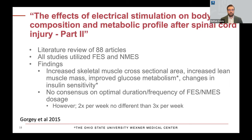They also demonstrated improved glucose metabolism and changes in insulin sensitivity. I put stars next to those last two because those things have been shown to be impaired in at least 2/3 of individuals post-SCI, which puts them at a greater risk for cardiometabolic disease. Cardiometabolic disease is the #1 cause of death in all able-bodied individuals, but the increased risk of death for individuals with spinal cord injury as a result of cardiometabolic disease skyrockets to up to 10 times higher. So if we can impact this in our patients by utilizing this technology, I think it's definitely worthwhile.